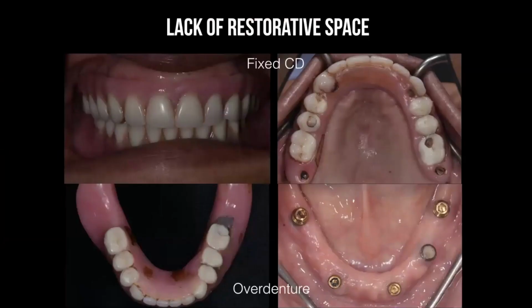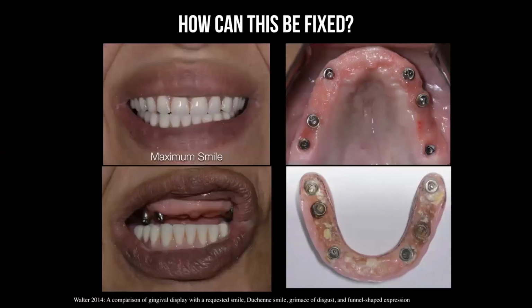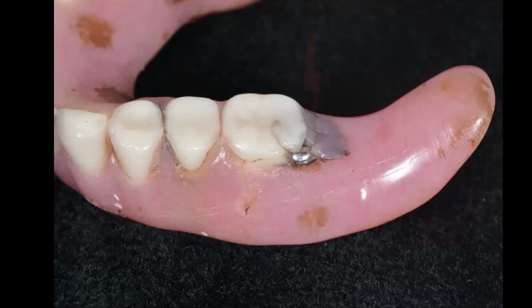So for example, in this case that I previously showed you, we didn't have enough room, so what we did is remove the prostheses and give the patient some temporary dentures. The patient wanted a fixed restoration on the maxilla, so we cleaned up the dentures. We kept the framework when I made a complete denture for the maxilla.